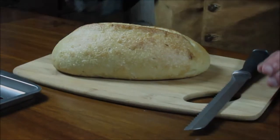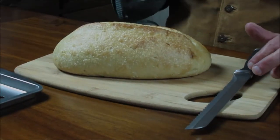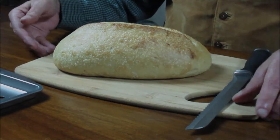All right, so while the soup is simmering, we're going to make croutons. Yep, croutons. For the croutons, we're using a roasted garlic loaf.